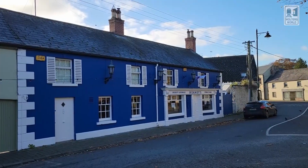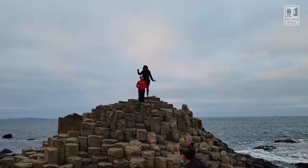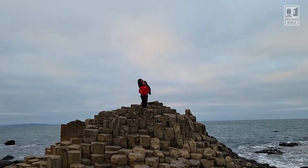That's why most people spend most of their time in the Republic. But what's cool is it's really easy to visit all of them, because in general, the island is not super big. So if you have a week or two, you can explore both countries very easily.